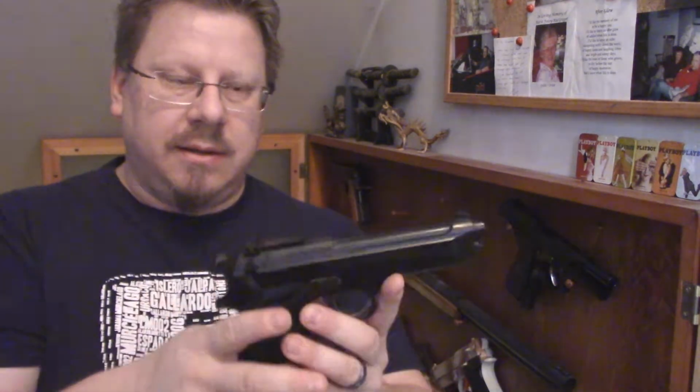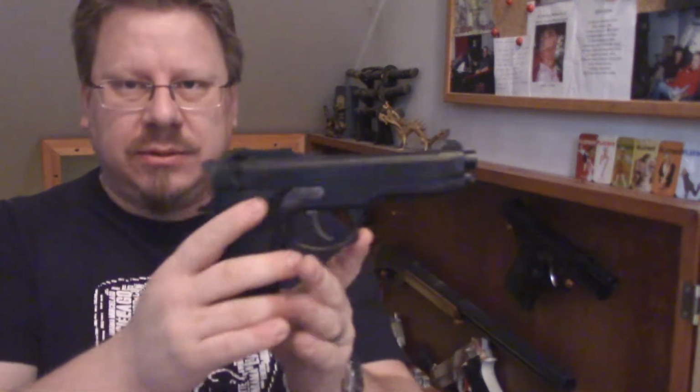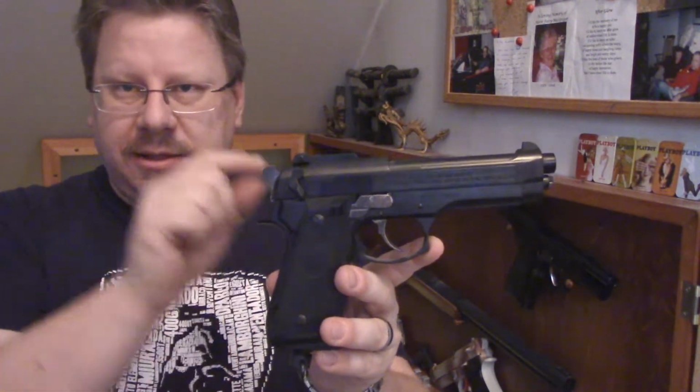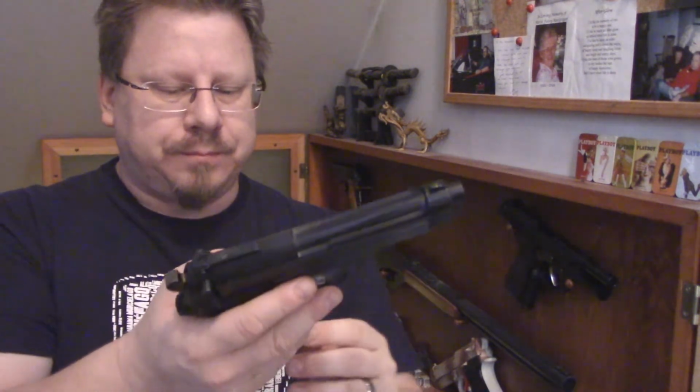This next one I've had since I was a kid as well. This is a Beretta 9mm. This is a pellet gun, so not a BB gun, but a pellet gun. There's two different kinds of pellets: flat-headed pellets and pointed ones. This uses the flat-headed pellets, and it's the same type of deal.